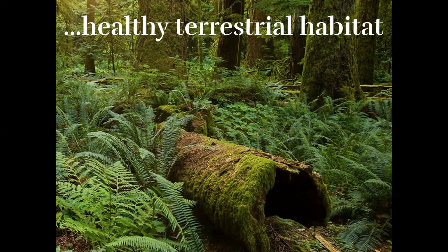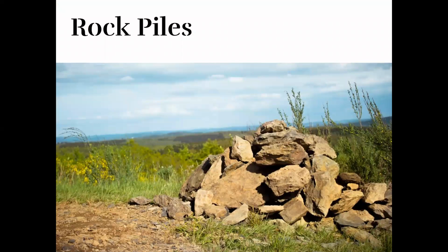So lots of down logs and rotten log piles, lots of understory vegetation that maintains high relative humidity so that we have lots of insects for them to feed on, maintaining rocks and things like that. So pretty common to find in northwestern forests. And then you can also build some structures.